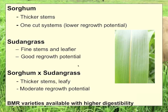There's Sudan grass, which has fine stems, and it's quite a bit leafier, so it's a little bit better. It's much better for pasture, and also fits well into a multi-cut stored feed program because it has really good regrowth potential. So it's good both for pasture and also for stored feed.